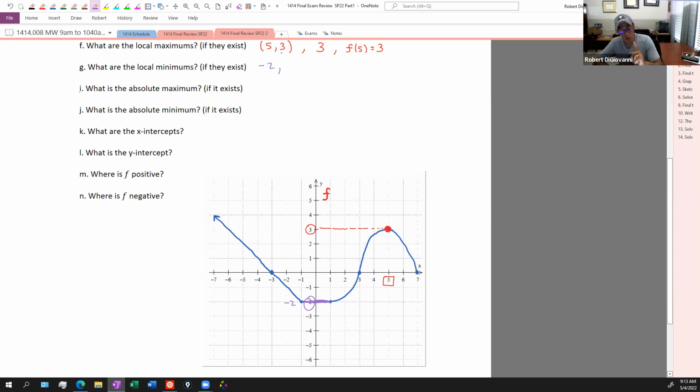And there's another local minimum over here at this right endpoint. Because that point is at the end of the graph, it is the lowest point in that little neighborhood. So that I could write as f of 7 equals 0. Or you could just put 0 because that's the actual lowest y value in that neighborhood. Questions there?